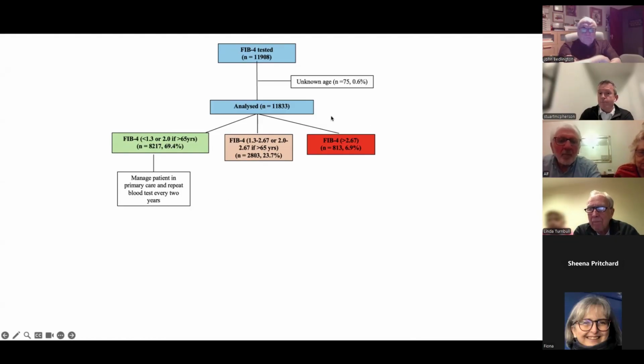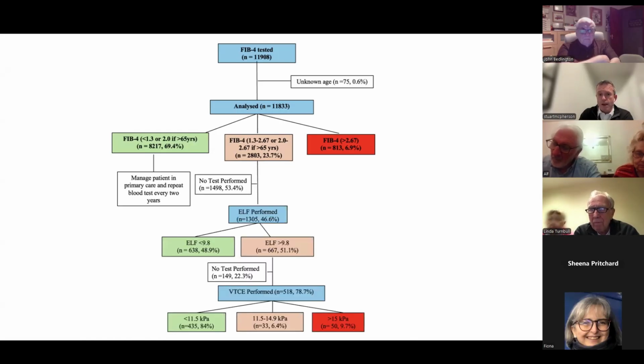We then had 7% who had a high FIB4 score. So these people were quite likely to have advanced liver disease. I'll come back to them in a minute. And then we had the intermediate group, where they had an intermediate FIB4 score. So these people, as part of the pathway, were meant to have an ELF test next. But as you can see, only about half of them, well, slightly less than half of them, actually had the ELF test. So although we started with 25% of people, we've lost a few who are not going to have gone through the full testing pathway.